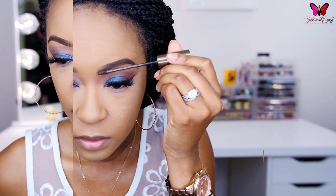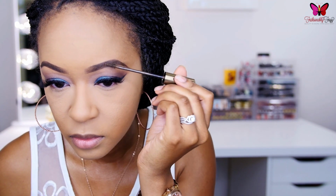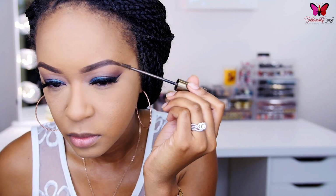And next up, I'm going in and just dusting away all that extra powder because we will not be needing that. And then I'm also going to set my brows using the L'Oreal Brow Stylist Plumper in the shade medium to dark. Absolutely love this.